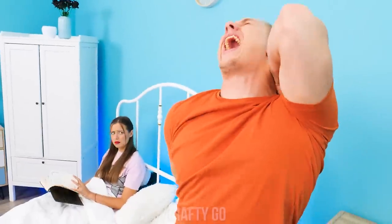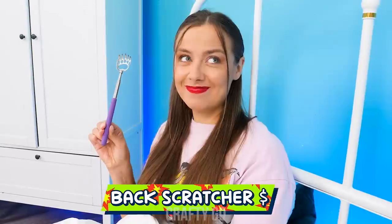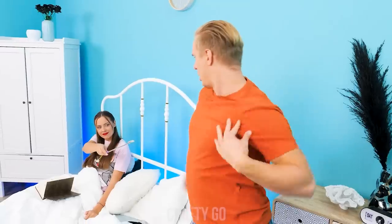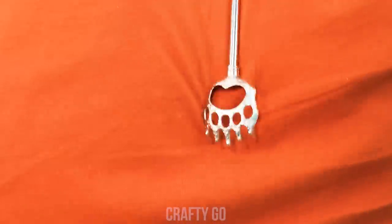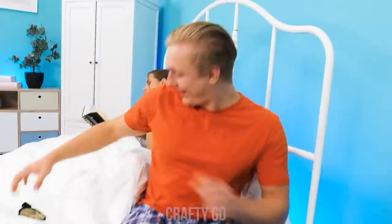My back is so itchy! Oh, poor dear. Maybe I can help. The back scratcher wonder. Hey, use this. Whoa, it looks fab. It feels good. And it's handy, too.